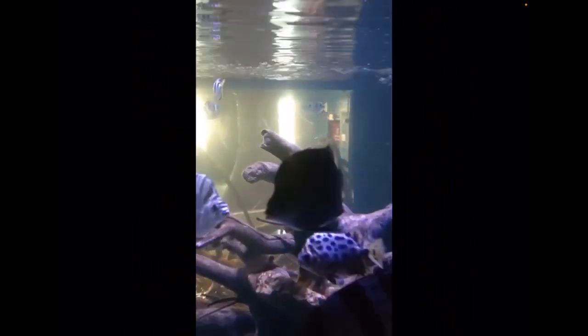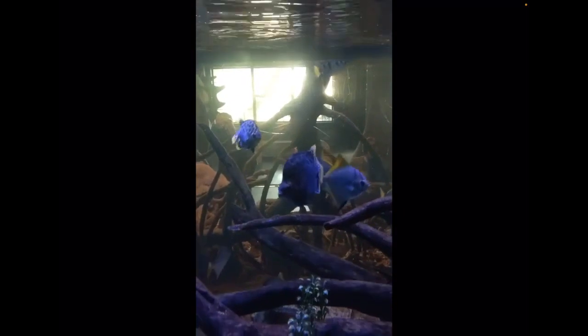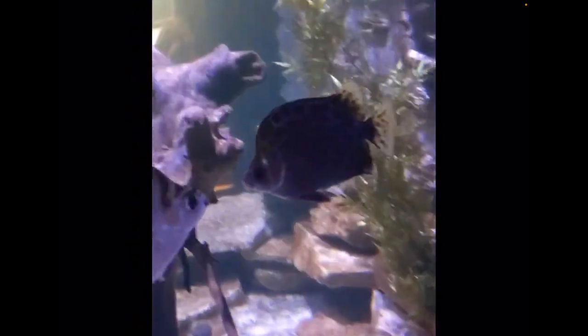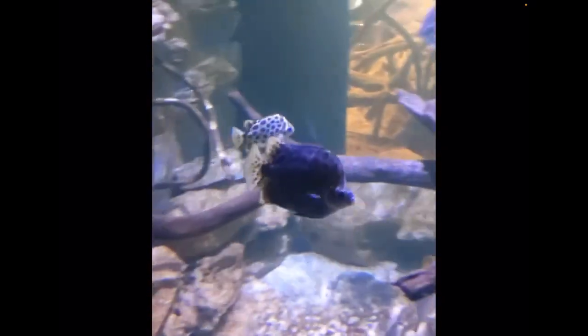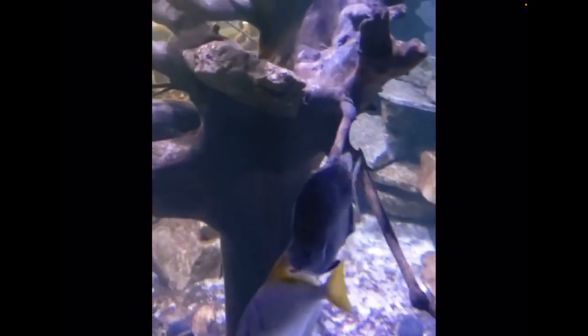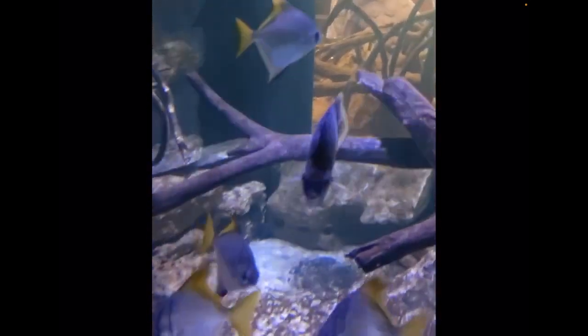Like, what are they doing? And then he decides to bully the smaller ones. Look at him go. So rude. This guy's just a total bully. He wanted to kiss that fish, but the other fish said no. No thanks. There he is, chasing him down. What a sussy head.